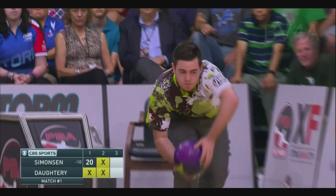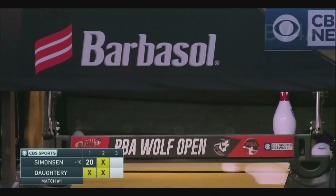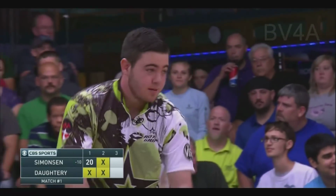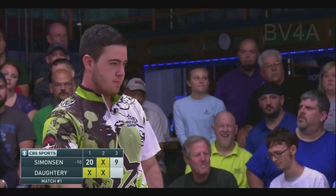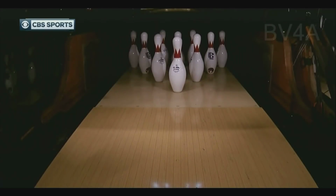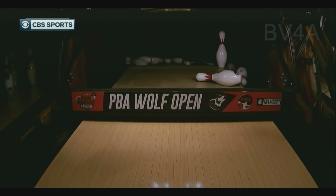Dave, Randy, our entire crew. Ted Lewis from suburban Detroit. Looking for help on the 10-pin, not this time for Simonson. He is light in the first frame on that lane. This ball does get to the pocket, but it gets there late, coming in behind the head pin and leaving that soft 10.